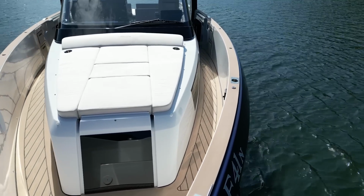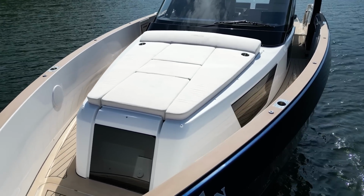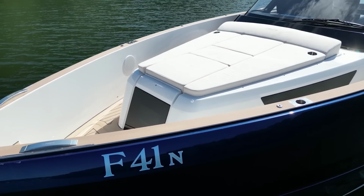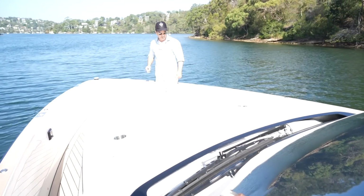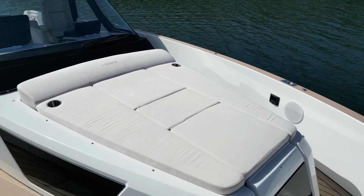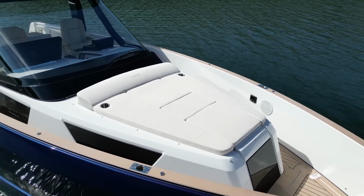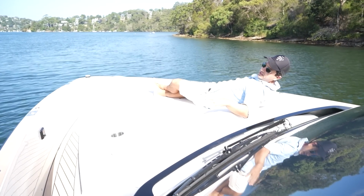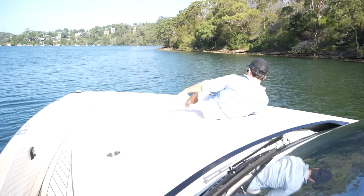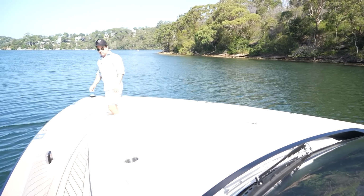These look like the base for those poles that we saw in the locker before. So that's going to give us our sunshade, which will go over this area. I'll have to erect that after this video so you guys can see some B-roll of that. Lovely sun lounge here with a couple of drink holders. This didn't move at all at speed. We did 33 knots into the wind and downwind today. This thing was rock solid, zero loss of visibility. I would just leave it as it is, and it's just got a cover that goes over it at the end of the day, which is pretty simple.